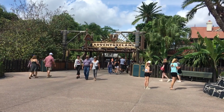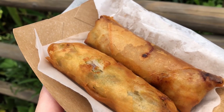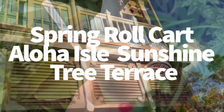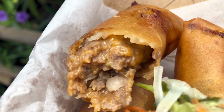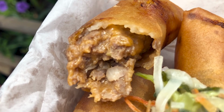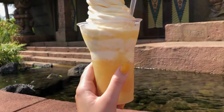Now, really quickly, we also want to mention a couple of little carts or other little tiny places that don't have a lot of seating, but that we still think are wonderful and worth mentioning in here. The Spring Roll Cart, Aloha Isle, and Sunshine Tree Terrace. You won't find full meals at this spot, but they are some of the best places to grab a snack. So that Spring Roll Cart, of course, is going to have those amazing pepperoni pizza and cheeseburger spring rolls. So good. Aloha Isle is where you're going to pick up your Dole Whips, your pineapple upside down cake with Dole Whip on top, your Kakamora float, yum, yum, yum.